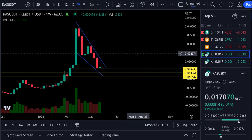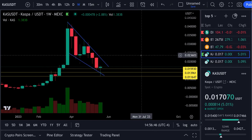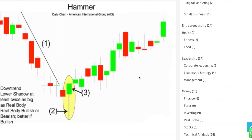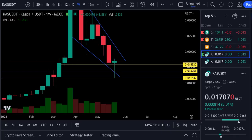We're also forming what could be a hammer candle in here, right? If this thing fulfills the rest of the way up here, and this is on the weekly chart, that would be extremely bullish. A hammer candle, in case you don't know, I'm going to show you right here. They occur in a downtrend, more likely a bullish candle. You can see how the body fills out green. If we click back here, that's what we would have here.